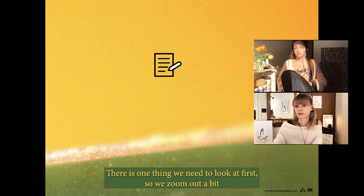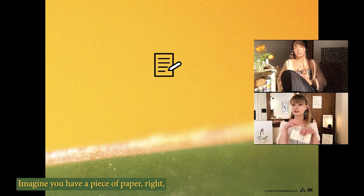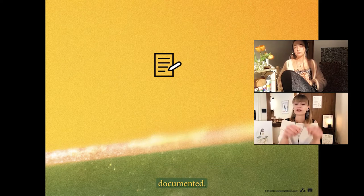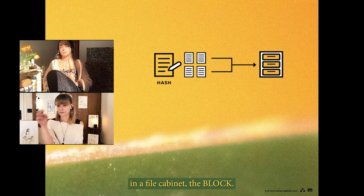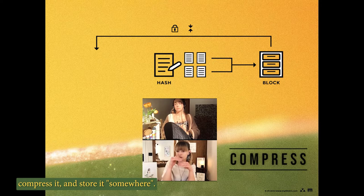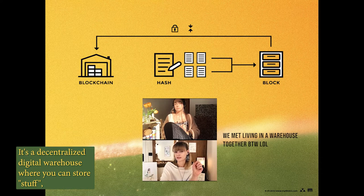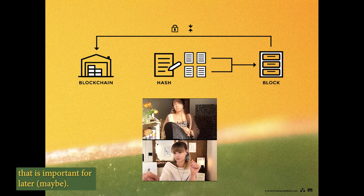One thing we need to look at before. We zoom out a bit and look at what exactly the blockchain is and what's happening there. Imagine you have a piece of paper, right? This piece of paper has a number and there are relevant connected documents. We call this a hash. We collect them and store them in a file storage, the block. When this is full, we lock it up, make it smaller and store it in a place, like a warehouse. It's called the blockchain. It's a decentralized digital warehouse where you can store stuff that is important for later.